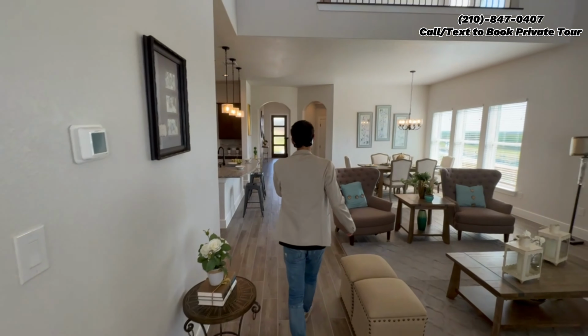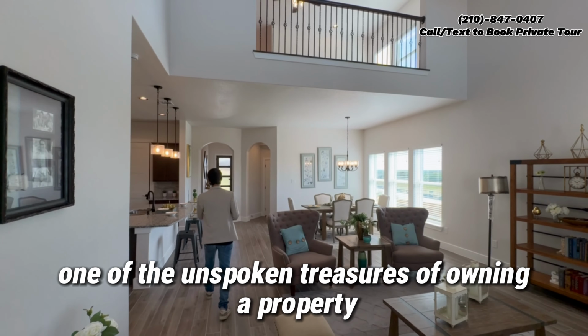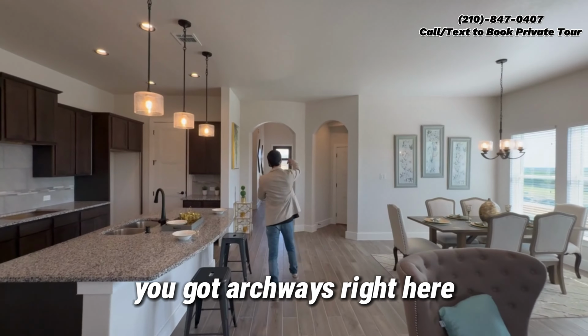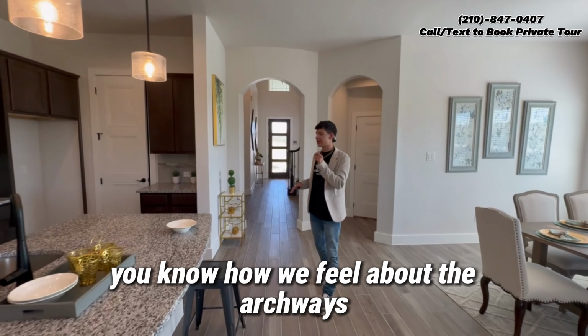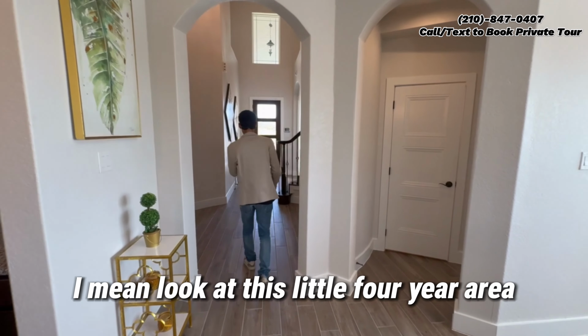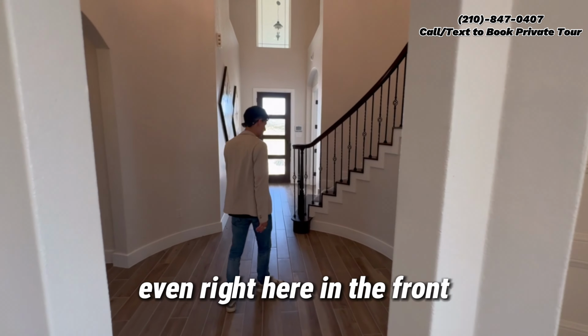Like, wow. One of the unspoken treasures of owning a property like this is just as you're walking through the home, it just feels so aesthetic. You got archways right here. You know how we feel about the archways. You know how we feel about the built-ins. We know how we feel about tall, elongated ceilings. I mean, look at this little foyer area even right here in the front.